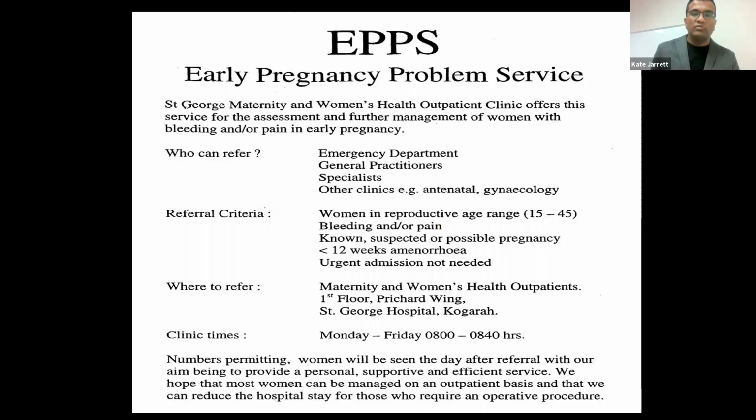In terms of the early pregnancy problem service, apologies, this is a little bit of an older slide. The timing is wrong on this one. It's 7:30 to 8. The St George Maternity and Women's Health Outpatient Clinic offers this service for assessment and further management of women with bleeding and pain in early pregnancy. Can be referred by ED, general practitioners, specialists, and other clinics.